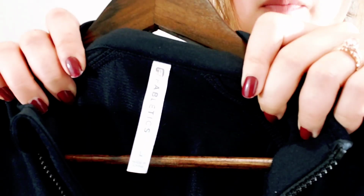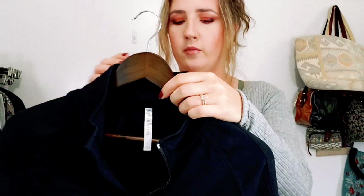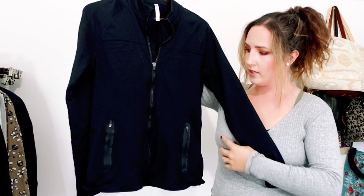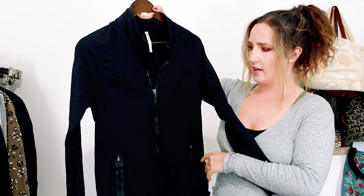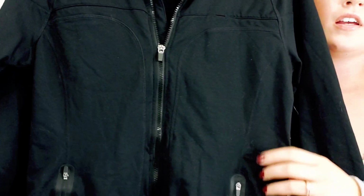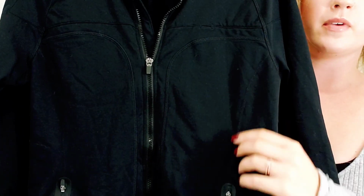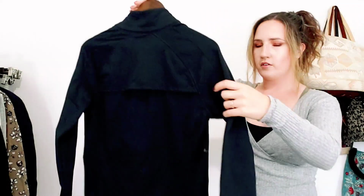This next piece is by Fabletics, size large. Really great condition, women's black jacket. Full zip, pockets. I don't know if you can tell, but it's got like the structuring lines throughout. A lot of modern brands are doing this now. Lululemon definitely being one of them. So I'll try to capture that in the photos.